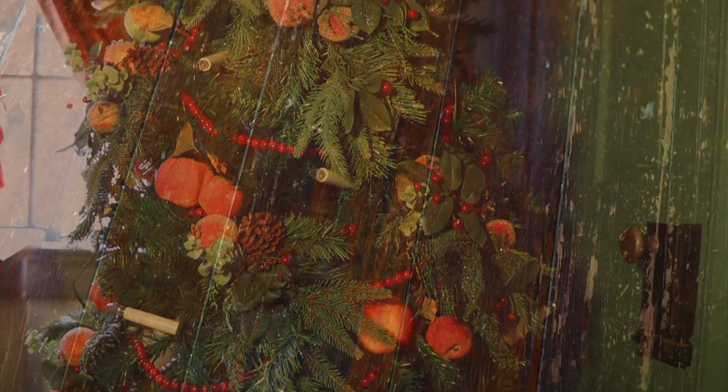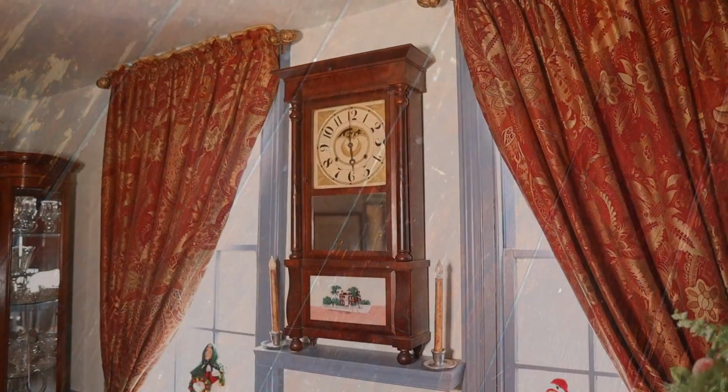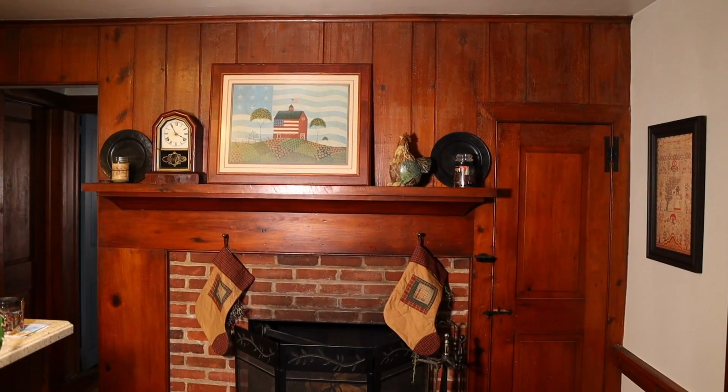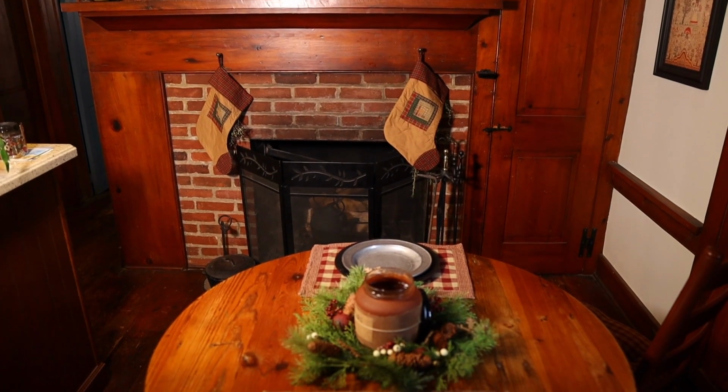Our floors are random width, pumpkin pine floors. The original fireplaces were in the corner, and they've been changed around when they changed the heating systems. The cooking fireplace was in the basement and had an outdoor entrance to it.